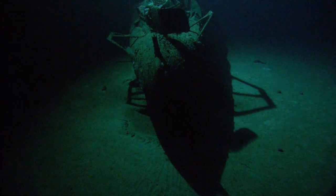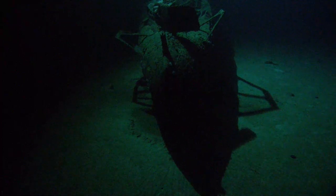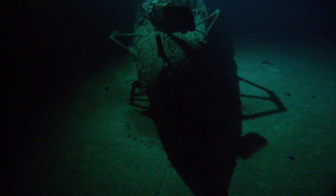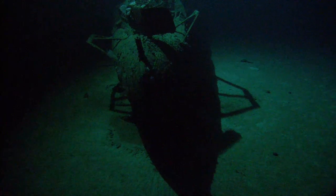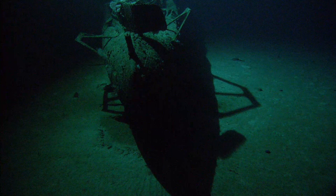The hangar was on its hull. We don't see the hangar in the wreck. The hangar has fallen off here. We see little remnants of it. But it is remarkable. It was by far the largest submarine ever built, and remained that way until 1965, when the U.S. built the Benjamin Franklin, which was somewhat larger.